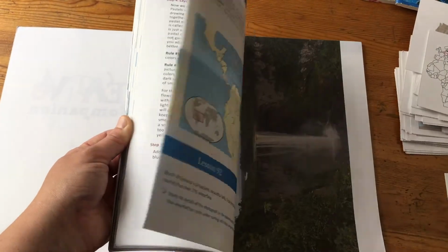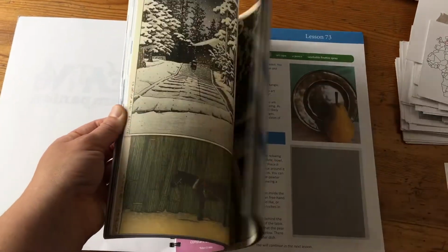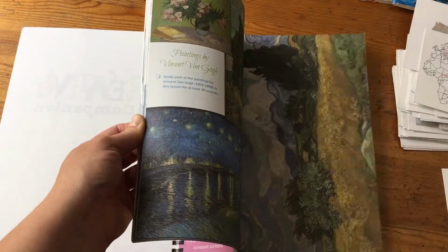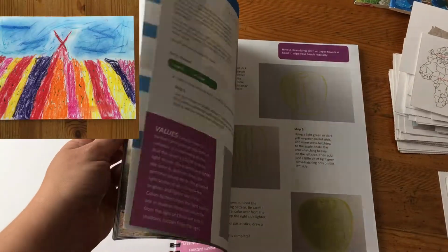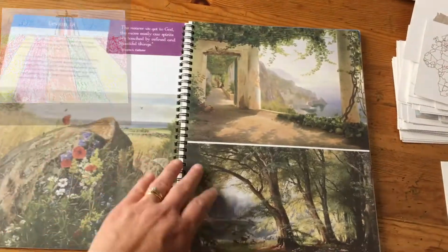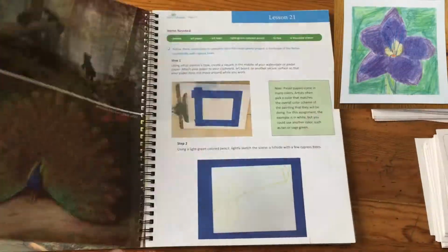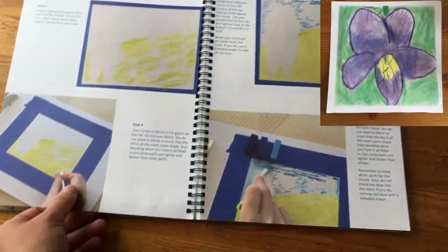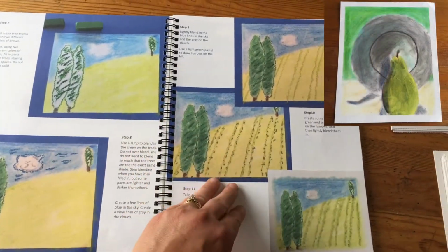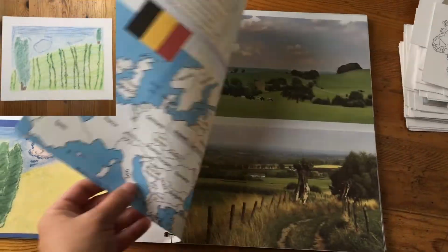And they are drawing using pastels. And so I'll insert a few of the ones my children have done so you can see them. Isn't this beautiful? Just so many gorgeous pieces of artwork, and then step-by-step instructions on how to accomplish the picture. So step-by-step with examples showing them how to do the picture.